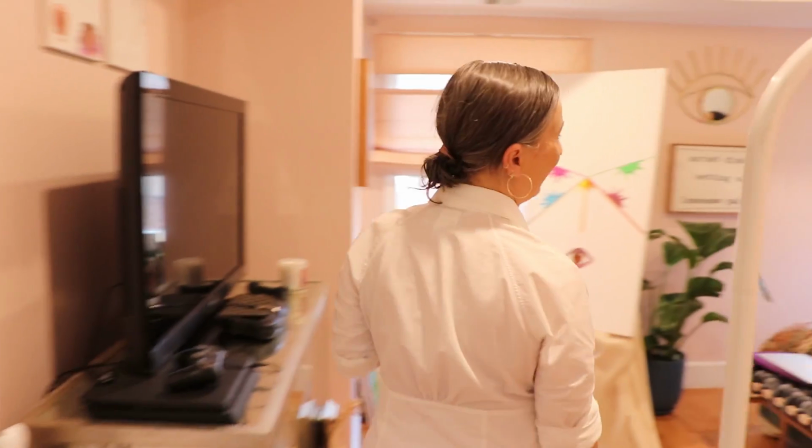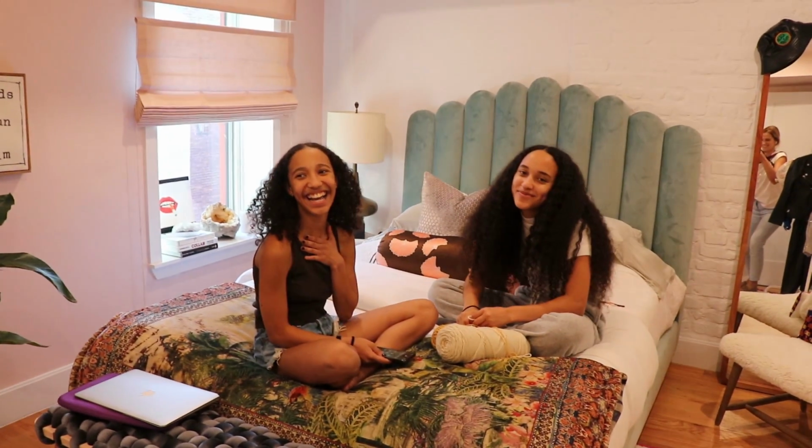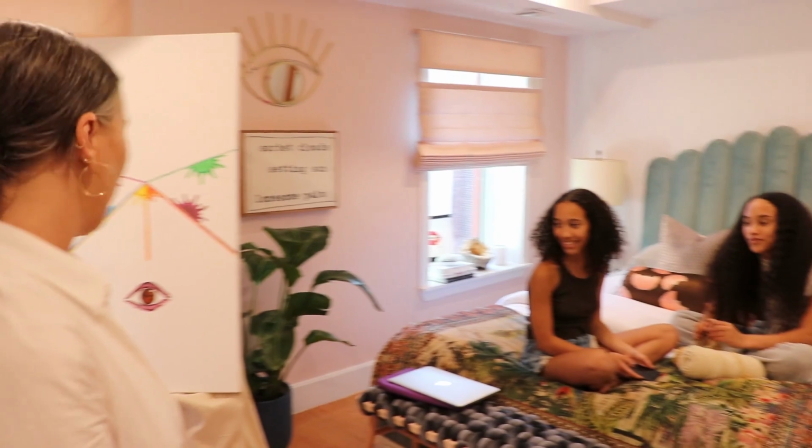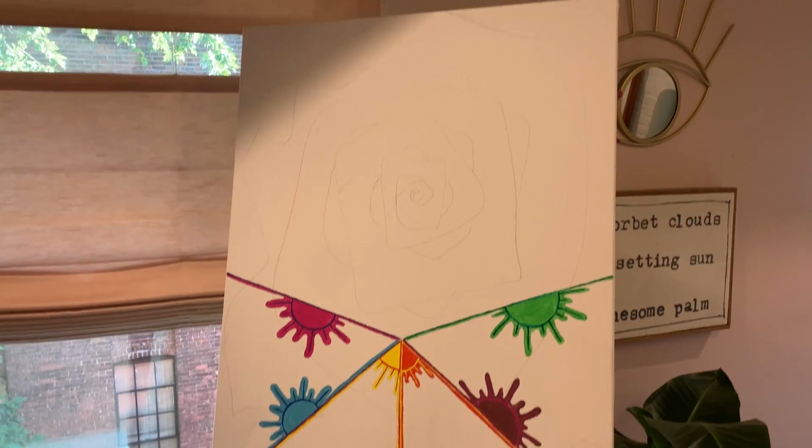This is my eldest daughter's room, Kyla. Hi. This is Amelia. Hi. And they hang out in here. This is where they paint, crochet, hang out. She's got a good sized room for a teenager, I'd say.